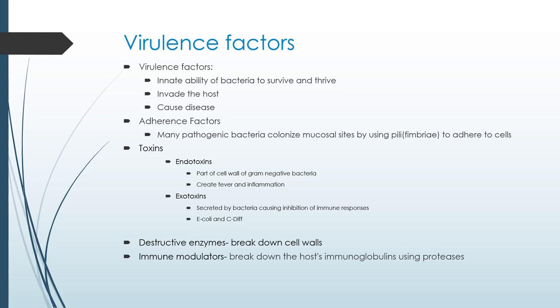Other ways bacteria survive is by releasing destructive enzymes that break down cell walls of the host. Another way of working is by immune modulators. These are special chemicals that break down the immune system of the host cell. All of this can really wreak havoc on the body, and this is how bacteria survive, by their virulence factors. The more virulence factors that bacteria has, the greater likelihood it can survive under adverse conditions.